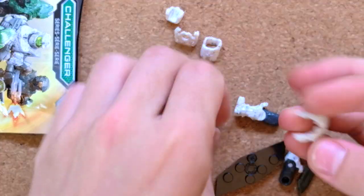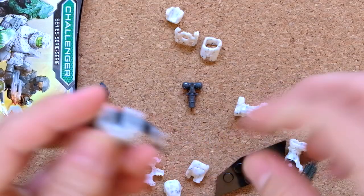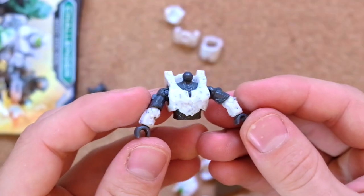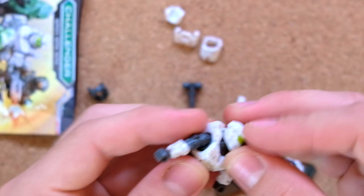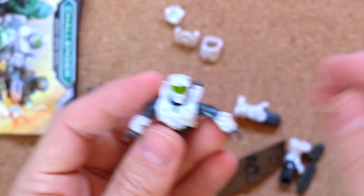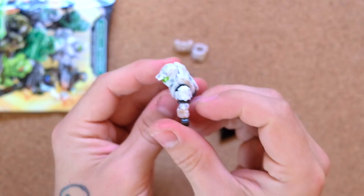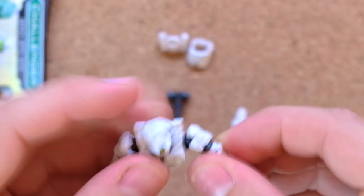I don't believe I've ever got this Spartan before, so I'm happy to open it. Yeah, why not? That's nice. I love the speckled effect on this as well. The speckling has been something that Mega's done for pretty much like 13 years, but I do respect that it looks really good on white figures. Nice, and they are different shoulders as well, which is a good touch.